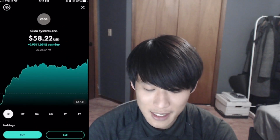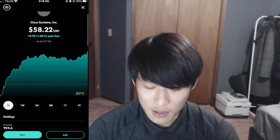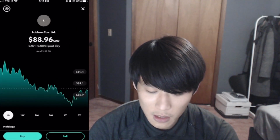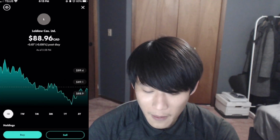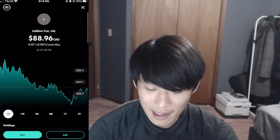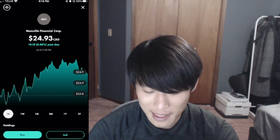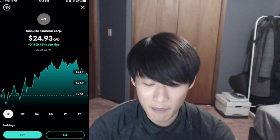Next position we have here is Cisco Systems Inc., ticker symbol CSCO, closing out at $58.22. Here is the snapshot of the position there. Next position we have here is Loblaws, ticker symbol L, closing out at $88.96. Here's the snapshot of the position there. Next position we have here is Manulife Financial Corporation, ticker symbol MFC, closing out at $24.93. Here is the snapshot of the position there.